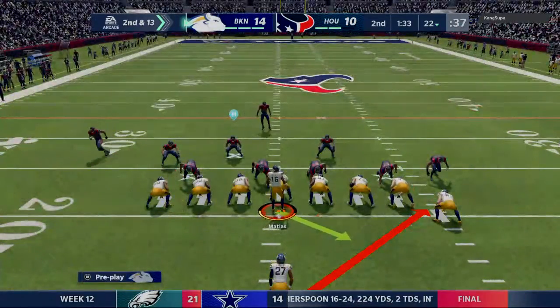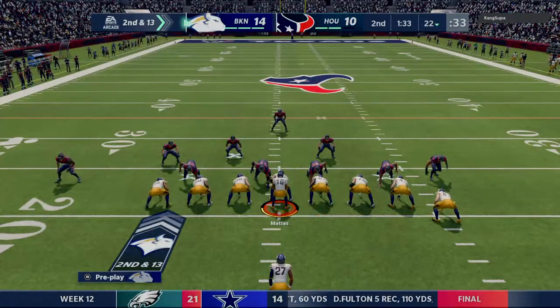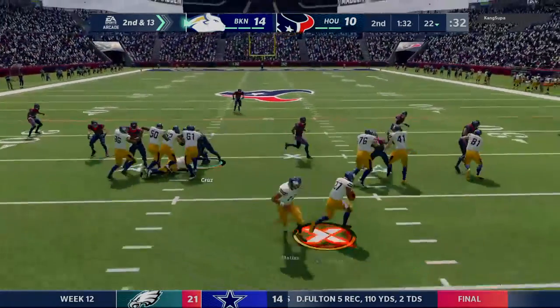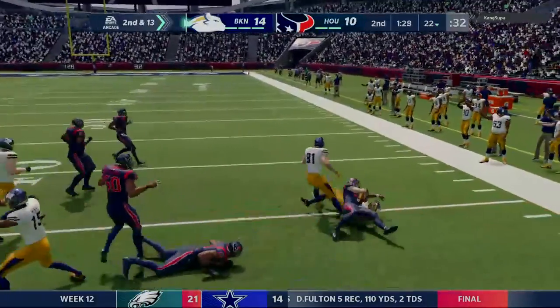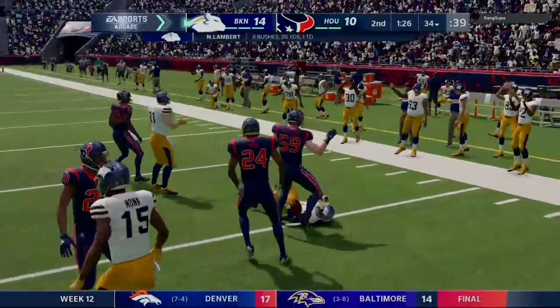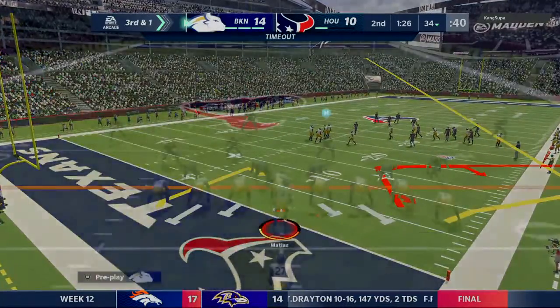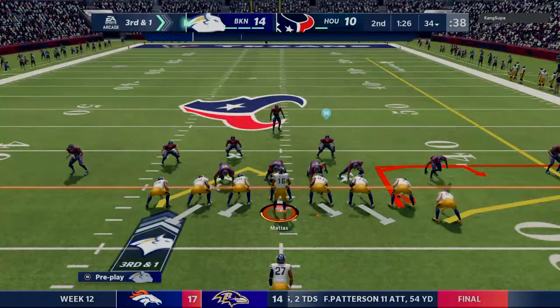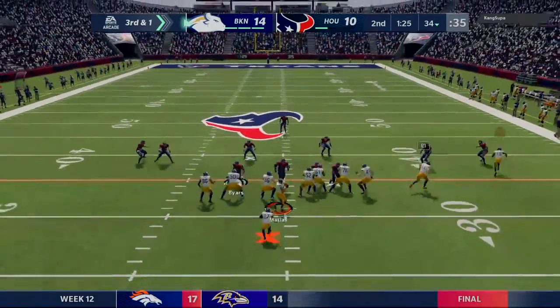A 3-yard loss to start the drive. They'll look to make that up and then some on 2nd and 13. Now a give, right side. It's Lambert. It's a pickup of 12, and that'll set up a 3rd down. Now the Texans will use one of their 2 remaining timeouts as they'll talk it over here before what will be an important 3rd down.